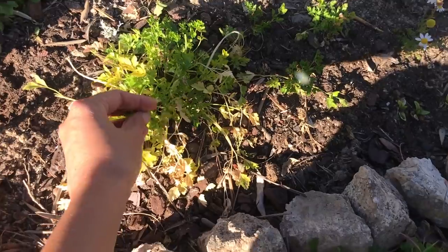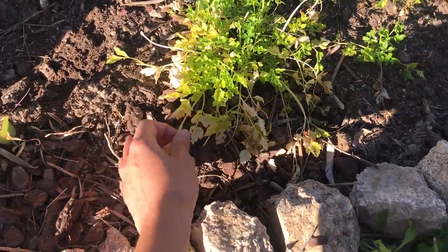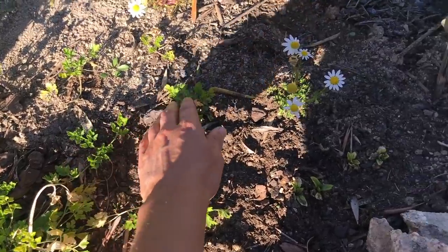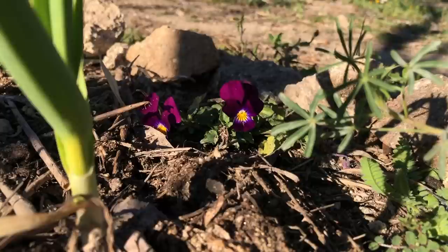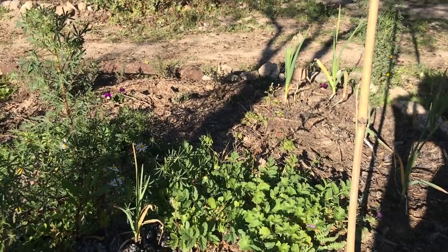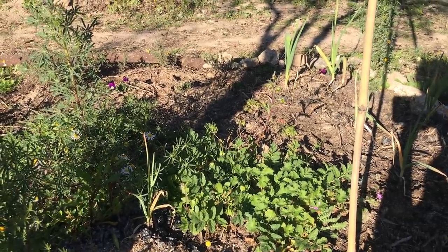And just some parsley that's been doing quite well through the winter too. Got a bit dry from a lack of water. I've got some new ones coming here. There's a pansy peeping through over there. Some more there. I love pansies. They're edible as well, so you can pop them in your salads and in your gin and tonic.